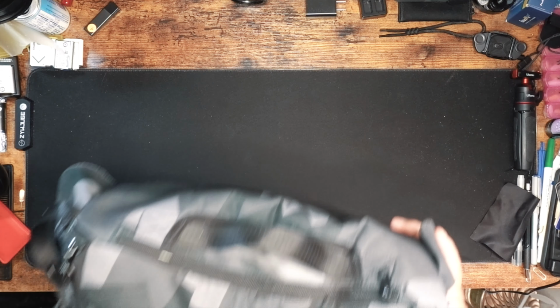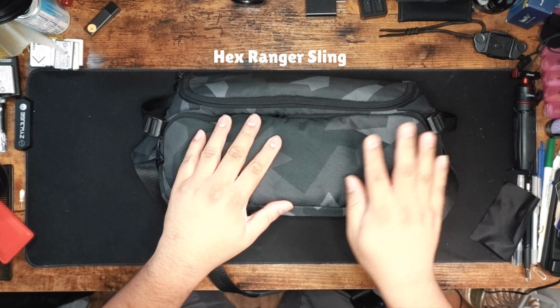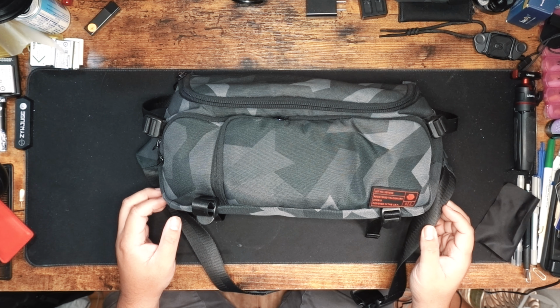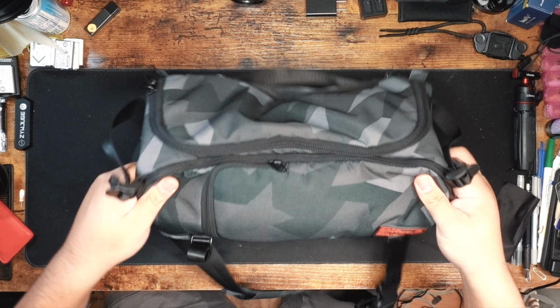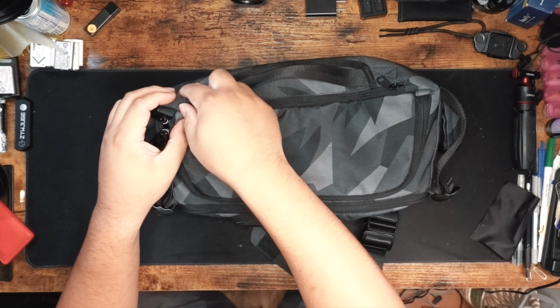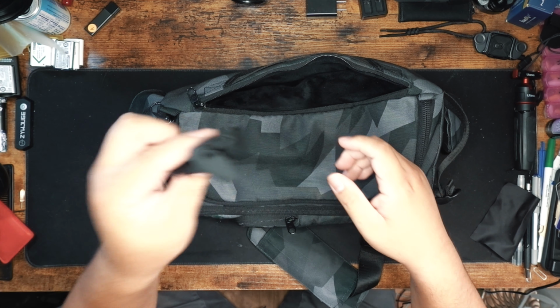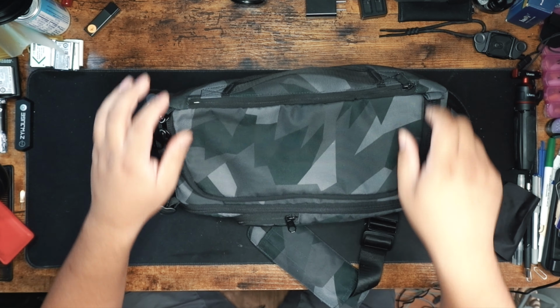Okay, this is the bag I use the most probably. This is a Hex Ranger, big boy. If you have a smaller mirrorless, you could probably go with the mini, but because I have too many accessories, I like to have the full size one. In the back, there's a fleece lining. I just keep this microfiber towel. I don't really have much in there besides that.